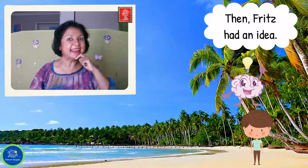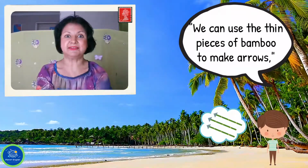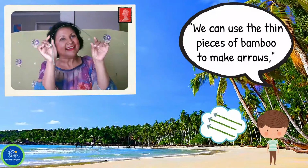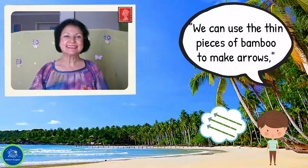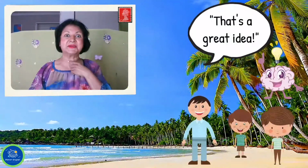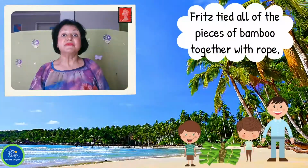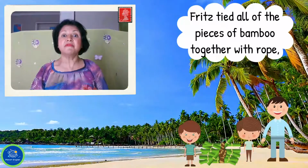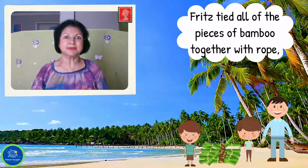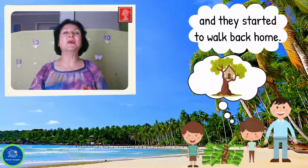Then Fritz had an idea. "We can use the thin pieces of bamboo to make arrows," said Fritz. "That's a great idea," said Father. Fritz tied all of the pieces of bamboo together with rope. And they started to walk back home.